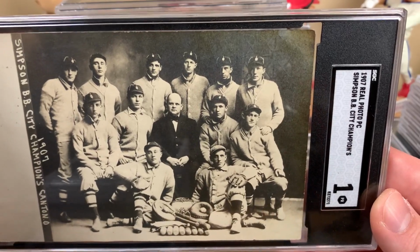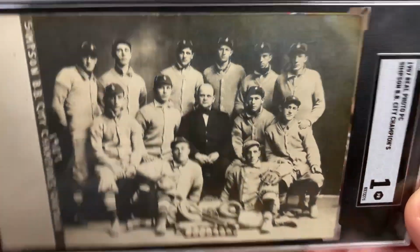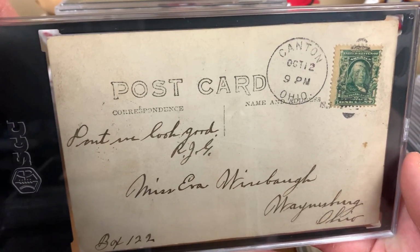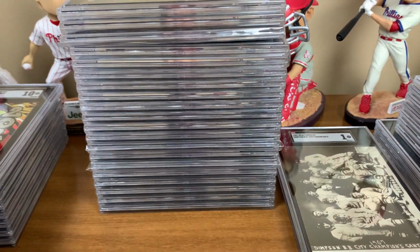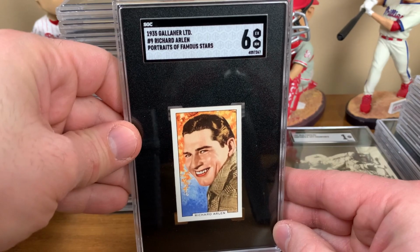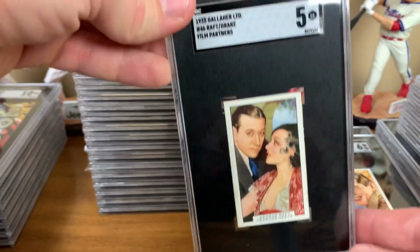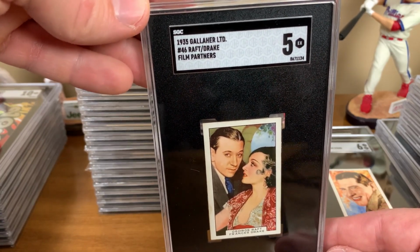So they authenticated it and encapsulated it and graded it a 1. I know there was a specific player that Michael was looking for on that one. But super sweet postcard there. Our regular cards. Got a 1935 Galler Richard Arlen Portraits of Famous Stars. Received a 6. Raft and Drake Film Partners. A 5.